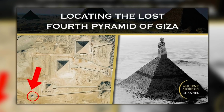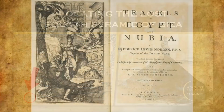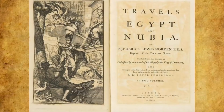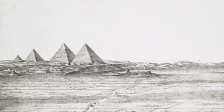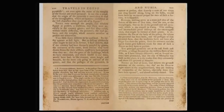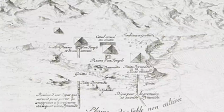At the beginning of 2020, I made a video titled Locating the Lost Fourth Pyramid of Giza, which looked at the claims of 18th century Danish naval captain and explorer Frederik Ludvig Norden, who said in quite some detail that there was once a fourth major pyramid at Giza. Norden provided diagrams and descriptions of the Giza plateau, and it seems like he was convinced there was once a fourth prominent pyramid beyond the third major pyramid of Khafre.